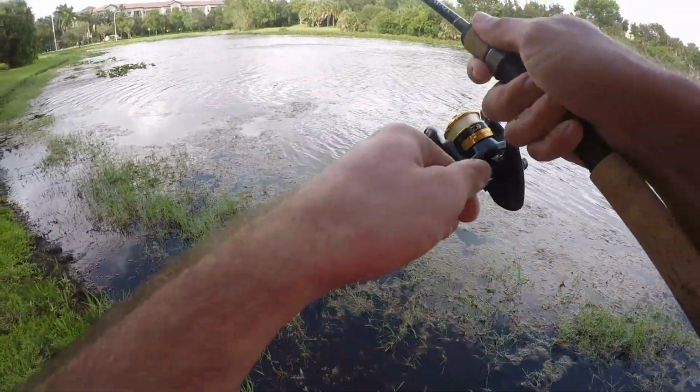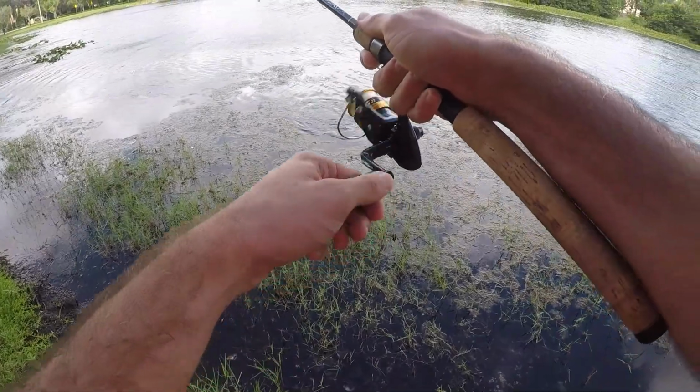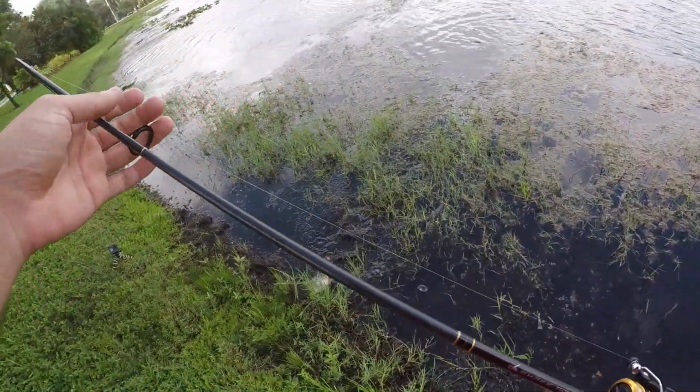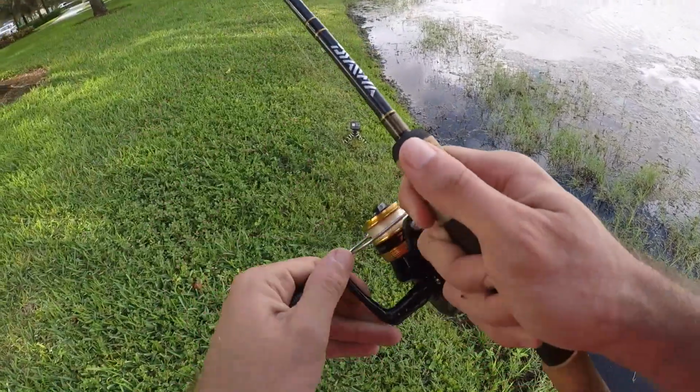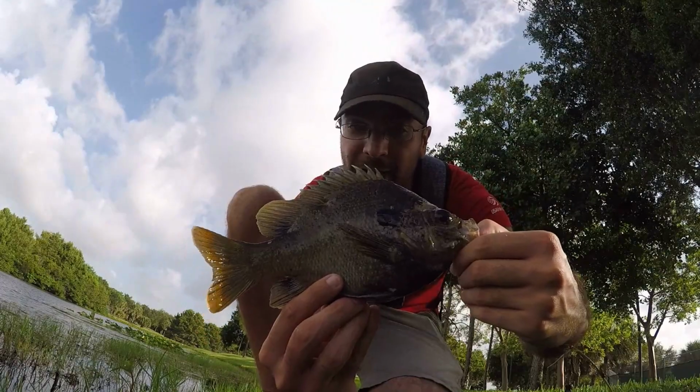There we go, fish on. I think it's another bluegill, if I had to guess by the way it's fighting. Can't tell yet. Yep, another bluegill. Alright, now both these fish today have been a very nice size. This is a very nice size bluegill.